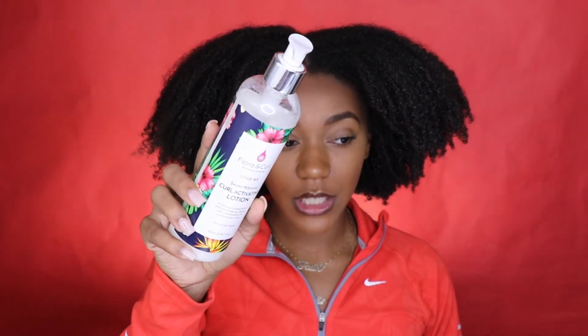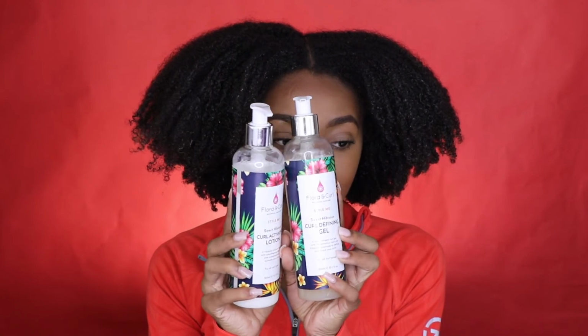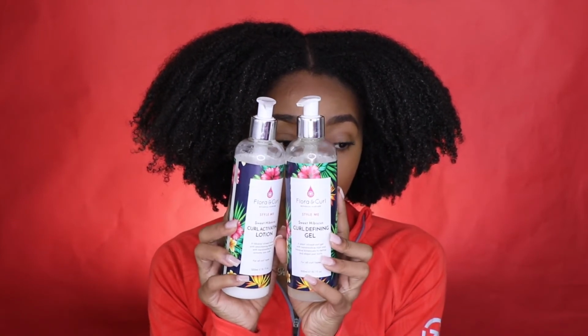This right here, this curl activating lotion, it felt like heaven on earth. Literally was gliding through my hair, moisturized my hair. My hair does feel moisturized. They have that. But combining these two was my mistake. This curl defining gel and the lotion. I don't know if I applied too much, but really, what is too much?